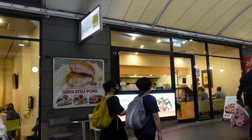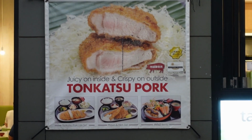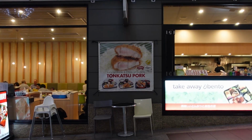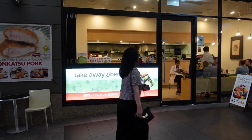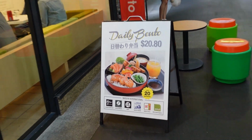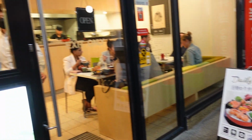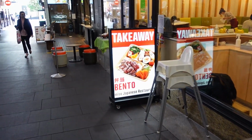Look at that picture on the wall. The pork looks tender from the pink center. On the right-hand side of this picture is the counter for takeout customers. They have daily specials at roughly a 20% discount. However, it is limited. If you want it, you have to get there early. On the left-hand side is where I entered as a walk-in customer.